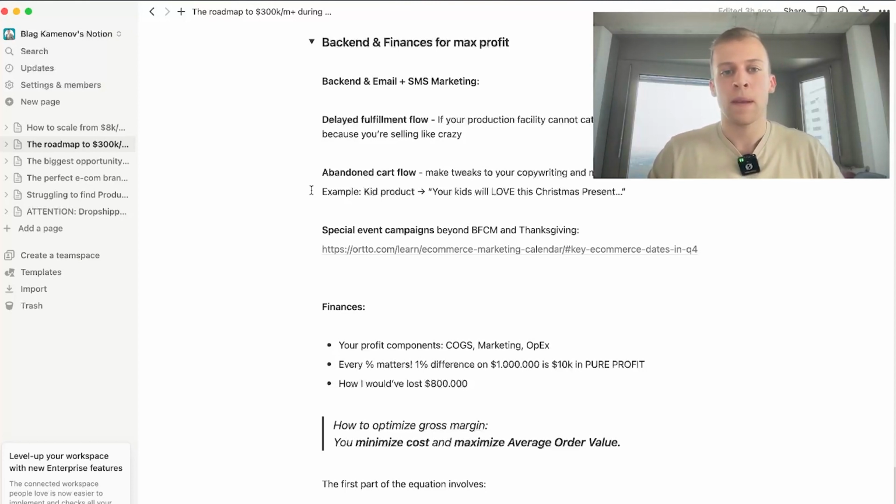And the second flow that I want to cover is the abandoned cart flow. So a pretty simple trick to implement is just making your abandoned cart flow, again, Q4 specific. So you can make minor tweaks to your copywriting and make it more season specific so that it converts even better.